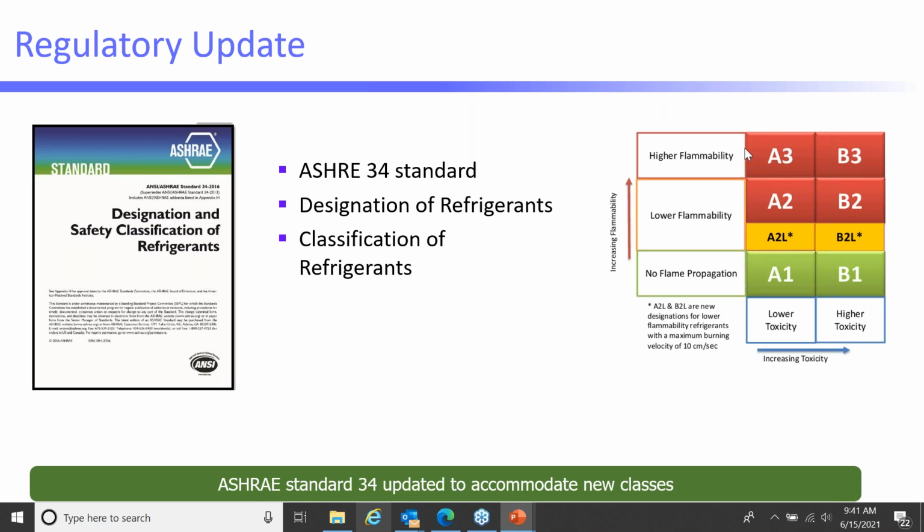Now, there are refrigerants, such as hydrocarbons, that can be more flammable. Refrigerants such as ammonia can be flammable and can be highly toxic. So there is no perfect refrigerant. Every refrigerant has its safety, GWP, ODP, and COP characteristics, which have to be evaluated for each one.